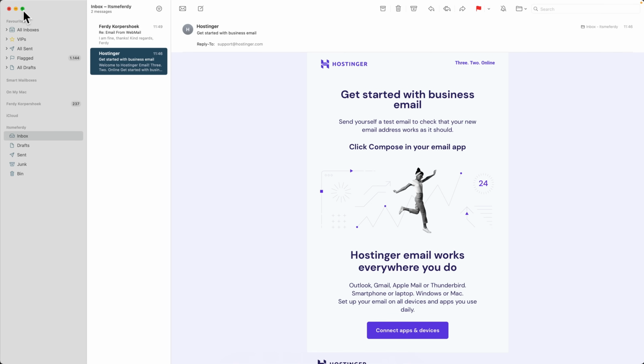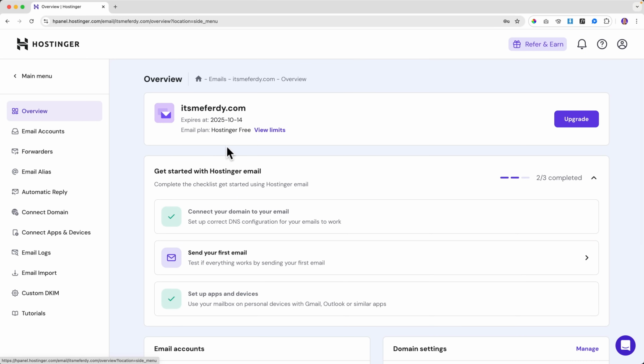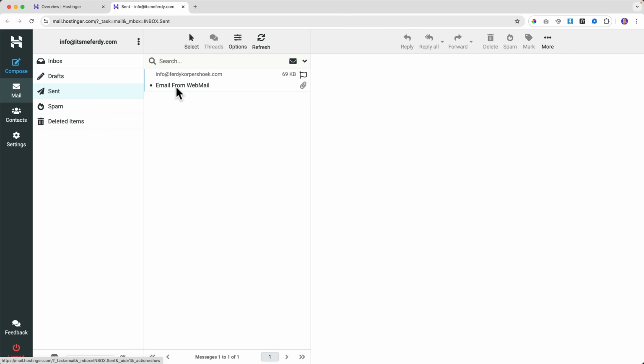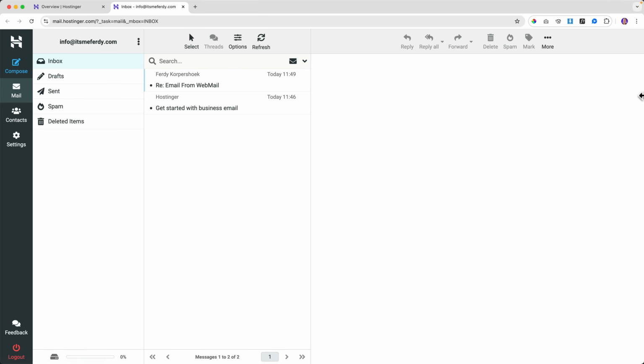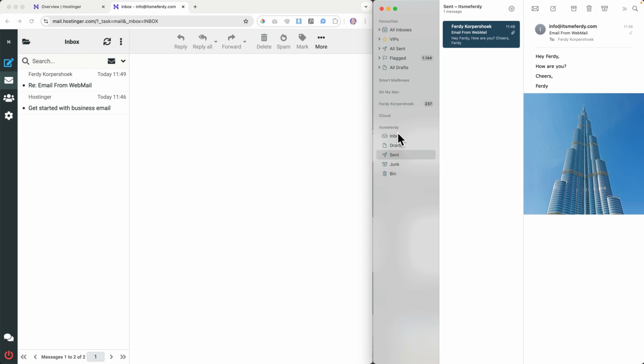So look at this. If I make this smaller again and I go to overview, I scroll down, email accounts, I click over here. So I go to webmail. Here at send, I see one email. I also see it over here at send. Look at this. If I go to my inbox, I see two emails. Over here, my inbox, two emails.